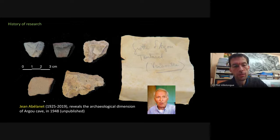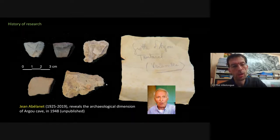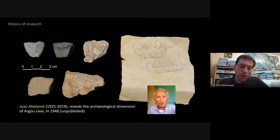And so in 1948, Jean Abel-Anet, on the photo, went into the cave with his cousin, Georges Tôle, and he revealed the archaeological dimension of the cave, because he found some flints, as you can see, some hornfels, and he also revealed a little Neolithic occupation with one fragment of pottery. These are the 5 first objects that we know from Cova d'Argou, still Grotte d'Argou at that time, but it turns quickly into Caune de l'Arago.